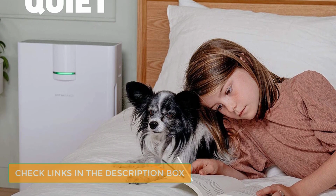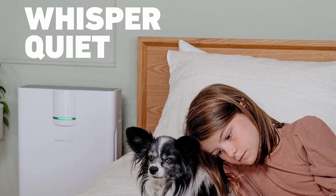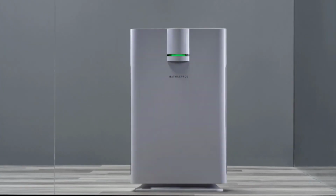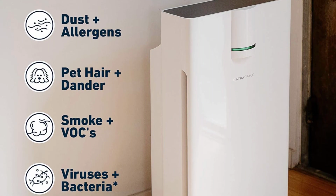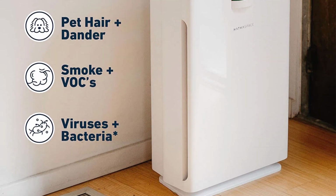This also has a huge coverage area of 1,500 square feet per hour, which is great for any large room or home. A particle sensor also monitors the air quality in the area, so you can get precise measurements and real-time feedback. A touchscreen display reveals the air quality index level, and a light on your front panel changes color based on the current air quality.